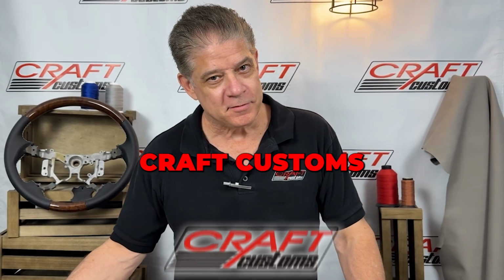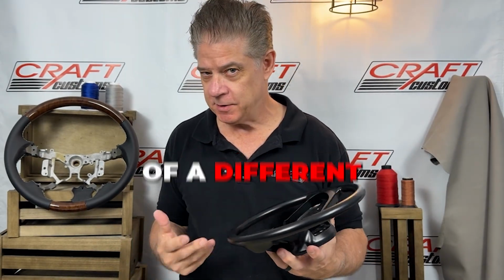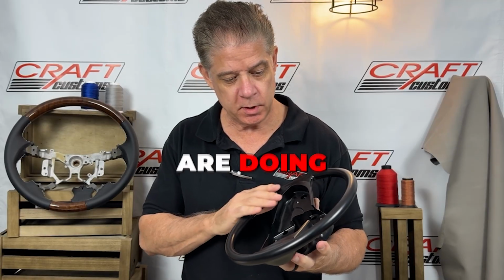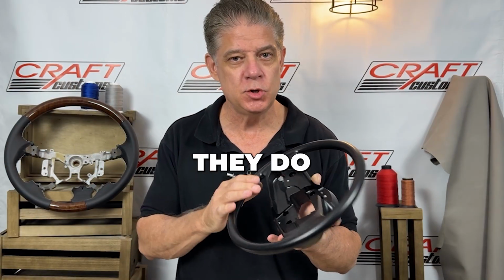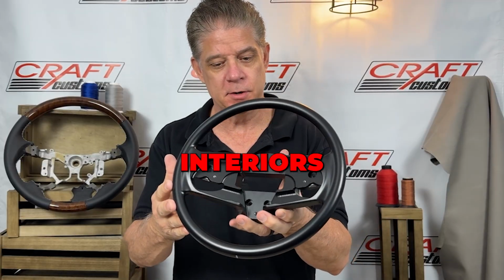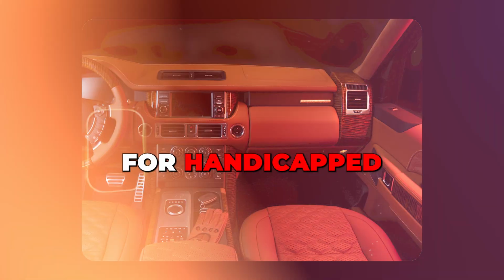I'm Carter with Craft Customs and wanted to just show you a little bit of a different steering wheel that we are doing. This wheel came in from a company that we work for. They do modified interiors, which is obviously a modified steering wheel for handicap customers.